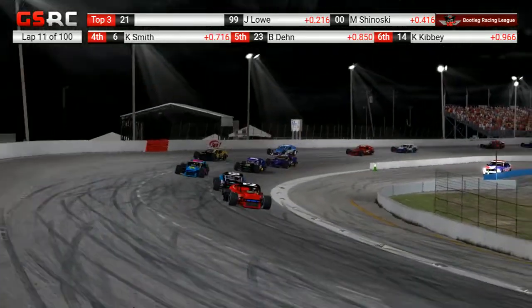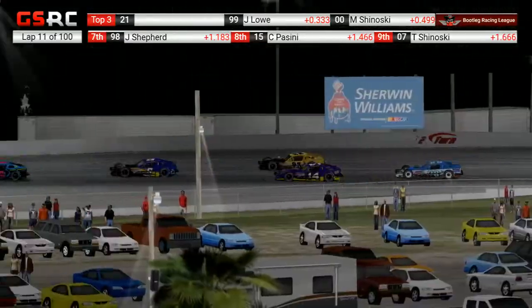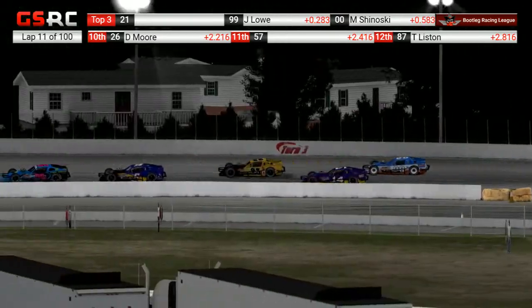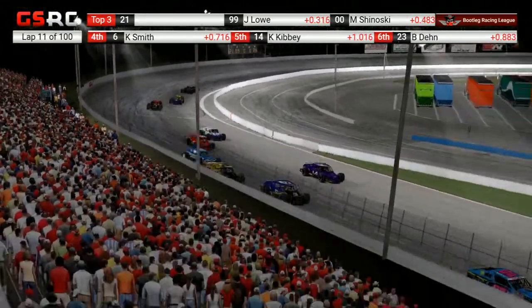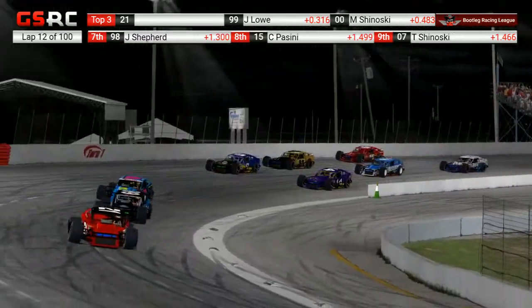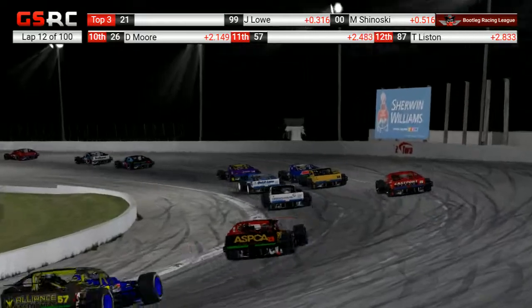Hey, I'll tell you what, Brian Dean is really taking the hard way around right now, but he's making it work, man. He is about as high, wide, and handsome as you could be around this track. And he makes contact. Oh, and he makes contact with Kurt Smith. And J.R. Shepard's got to scramble back there to avoid hitting either of them. Yes, he does. And he's getting pinched down right now.